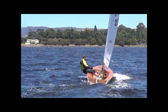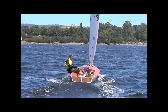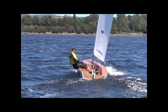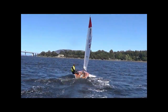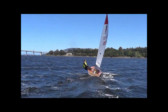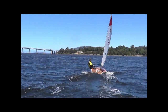This next clip is 2176, sailing upwind nicely. I reckon if you asked him, he would say, yeah, I've got it flat. It can feel like you're keeping it flat, but if you look carefully, even when he gets a tiny puff every now and then, he does hike a tiny bit, but I reckon having it flatter would be faster.